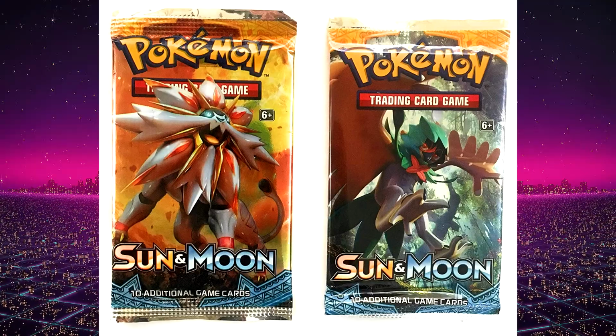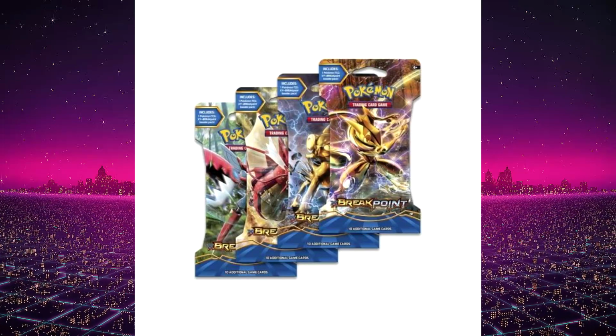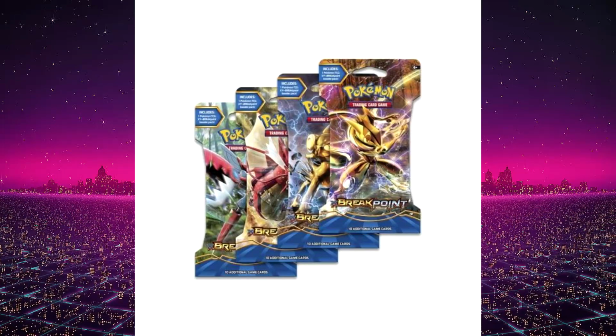So when blister packs come into play, they allow a completely true randomized pull rate of literally all the cards possible in the set. So when you're investing into individual booster packs, it's better to invest into blister packs because they're untamperable. They're also better protected compared to just loose booster packs.